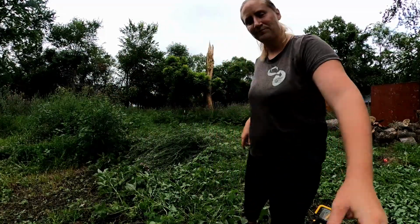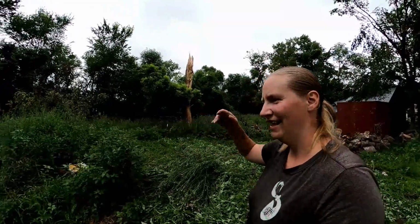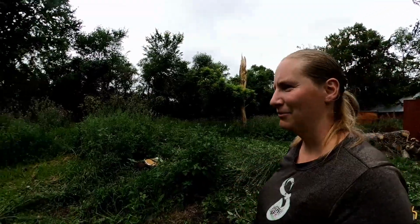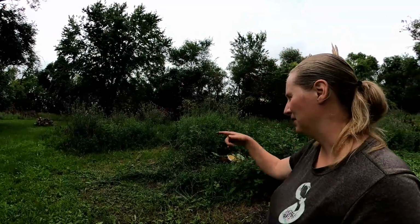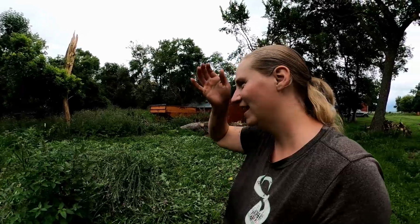Thistles for now, at least close here. We'll get this cut down here, and then we'll have more of the thistles there. That I'm pretty sure is just branches that need moved. We'll probably just move it out of the yard so it can be mowed through here.